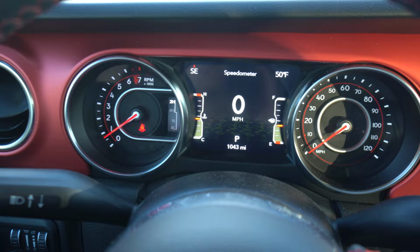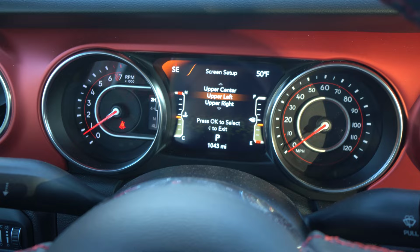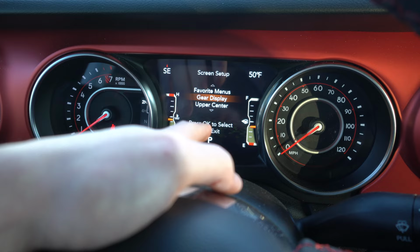Now, if you're on screen one here and you click up on the little arrow keys, you'll go into screen setup where you can then press OK to enter screen setup. Now you can change the upper left, you can change the upper center, as well as the gear display, so you can have it actually display your gear. You guys can set it up however you want. I'm sure you probably are gonna have your own preferences, but a lot of people don't know you can really customize that and get in and do all kinds of different settings, because, you know, why would you mess with that? I guess a lot of people don't, but it is a really cool feature that I only recently learned about even in my Jeep.